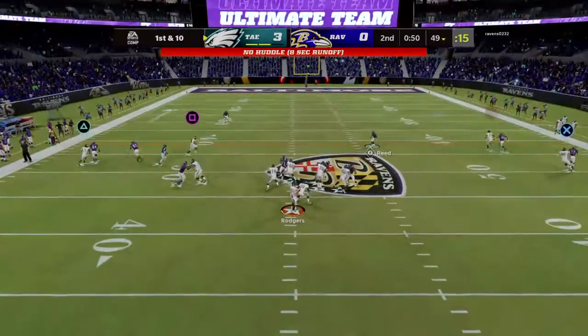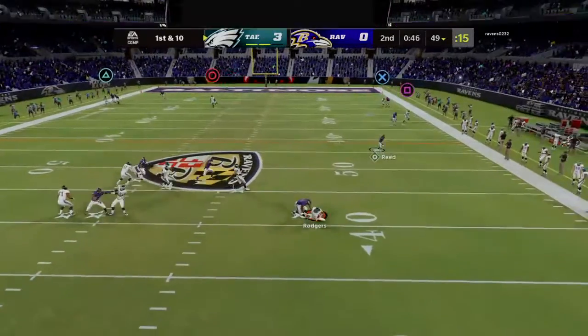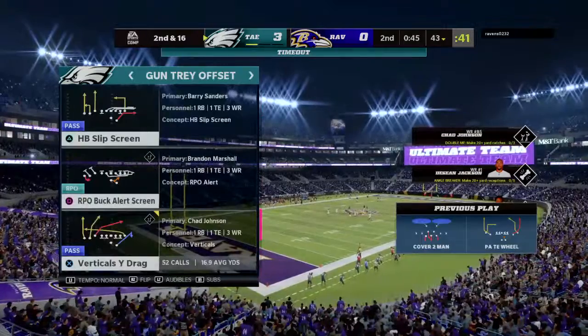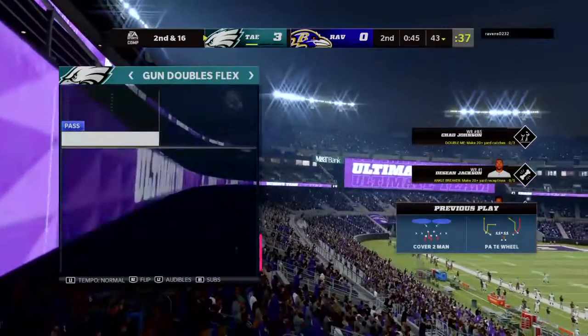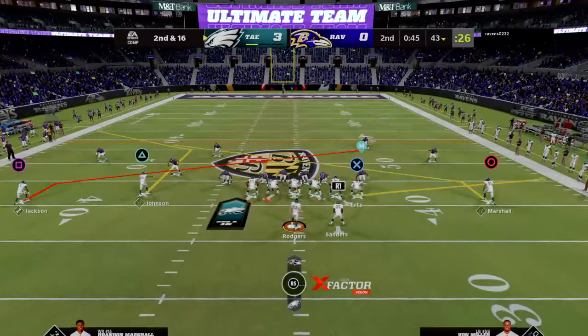On play action, Rodgers. Flush to his right. And he can't find a receiver, and he's brought down. Now the Eagles will use the 2nd of their timeouts as the clock will stop with 45 seconds to go in the first half. Protection certainly going to need to be a bit better here on 2nd and 16.